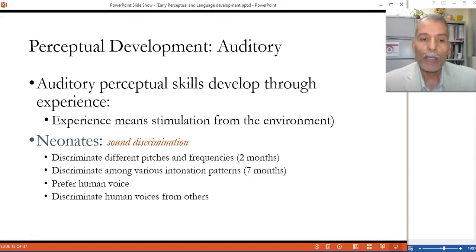By 7 months, the baby has mastered the intonation of the native language and has mastered the sound system of the native language. 7 months. And there is a window of time, until 11 months, where the baby can differentiate the different phonemes of his or her language, and also can differentiate the phonemes of any other language. Give them any other language and they can distinguish between one sound and the other. So they are universal learners at that time.